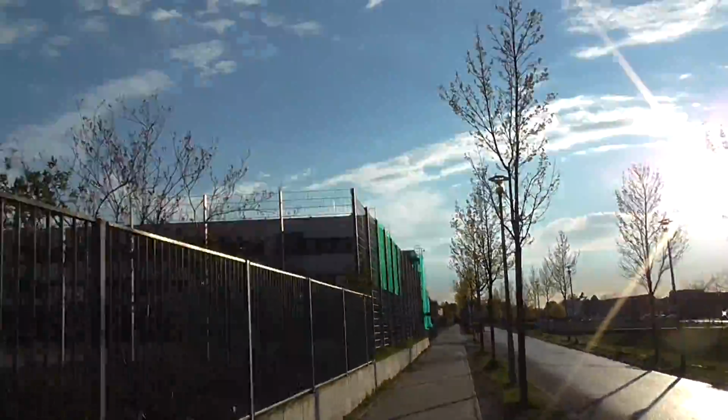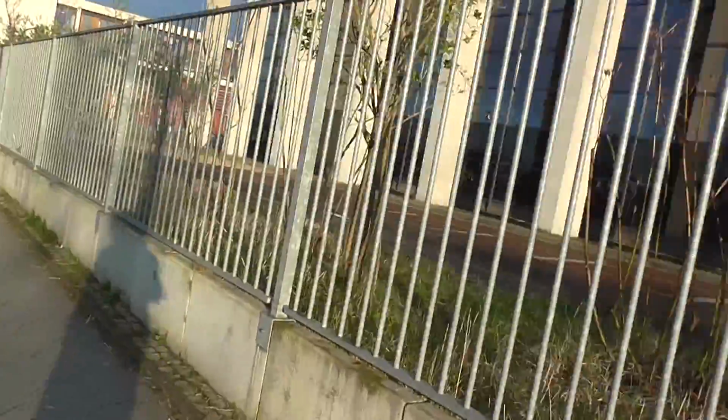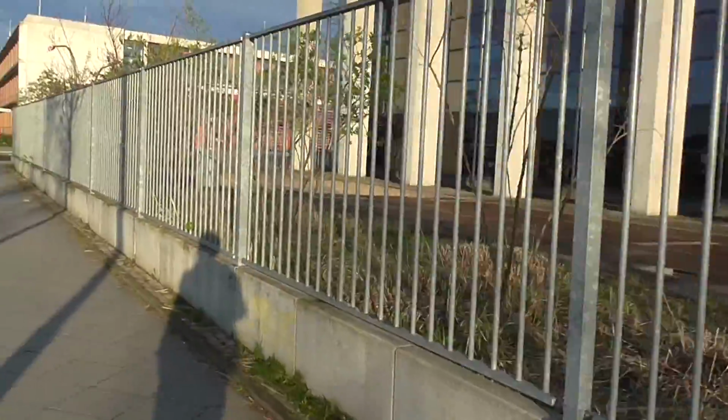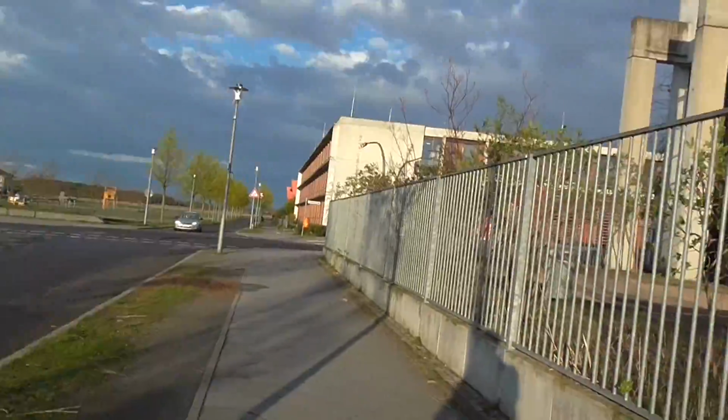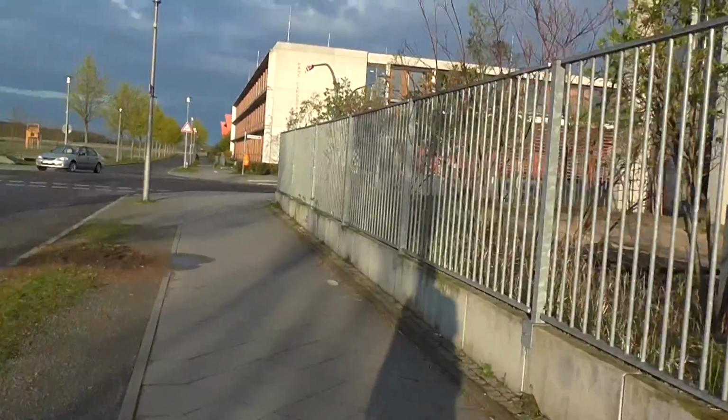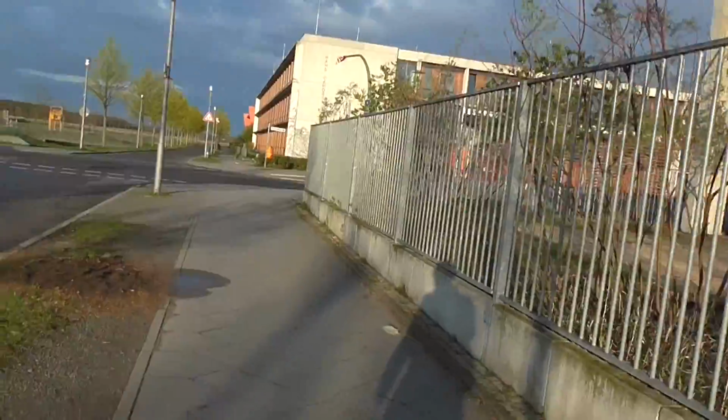And that building in a process of construction, there was a Grundschule, elementary school, and the second building on the opposite side of the street, that's a high school.